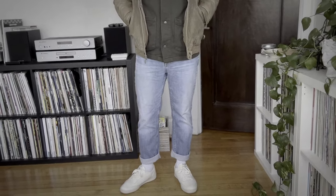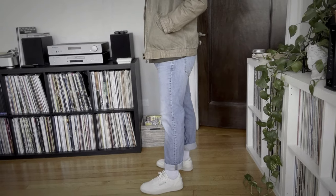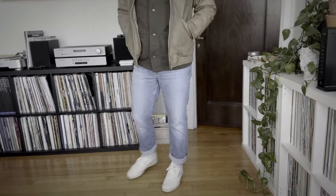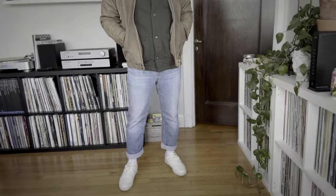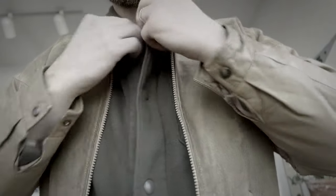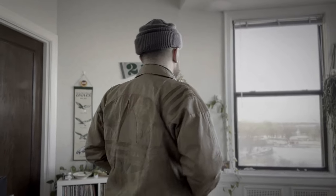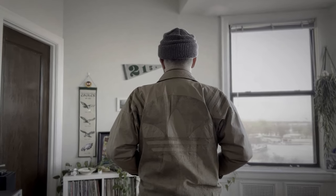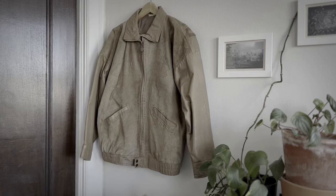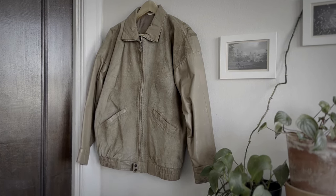And here's what I'm going to be wearing on the plane. I have a pair of Everlane jeans that I'll be wearing. My shoes are Reebok C85s. I'll be wearing a black undershirt from H&M, a chore coat from Old Navy, kind of a sweatshirt material. And then my jacket is a vintage coat from Adidas. And this is one of my favorite pieces in my wardrobe.